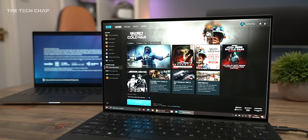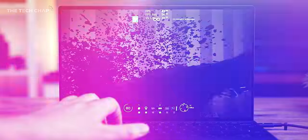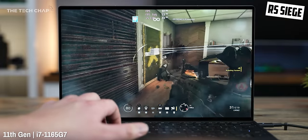I also wanted to try the new Call of Duty, Black Ops Cold War, but unfortunately it just wouldn't even start on this either. Neither would it on the old model or even the MSI Prestige 14. Maybe because they fall below the minimum spec requirement, but not the best start, so no Cyberpunk, no Call of Duty. But thankfully, Rainbow Six Siege worked fine.